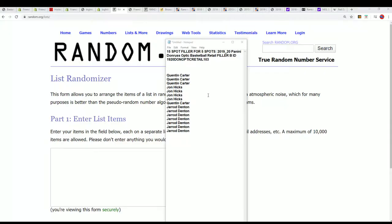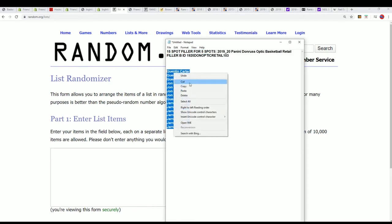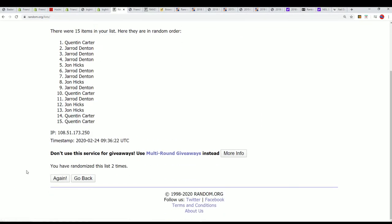This is the filler for Donruss Optic Basketball Retail, filler B103. Seven times through. Good luck in Optic Basketball. You want to be in the top five after seven to score a spot into the box break for dirt cheap. So here we go.